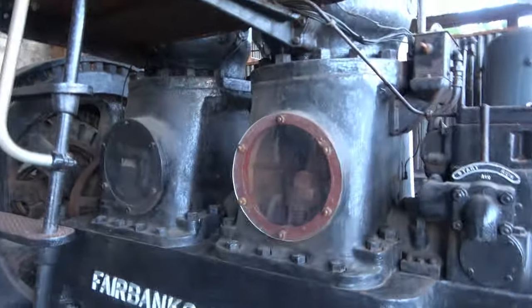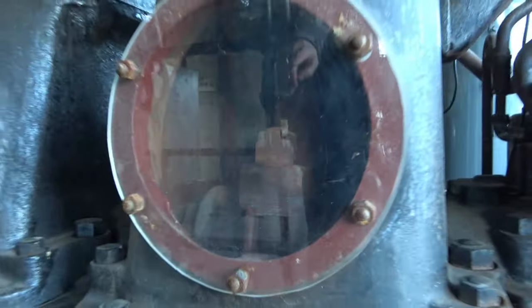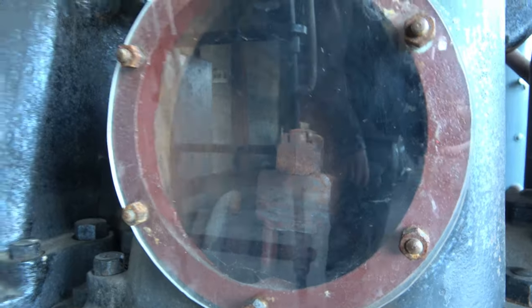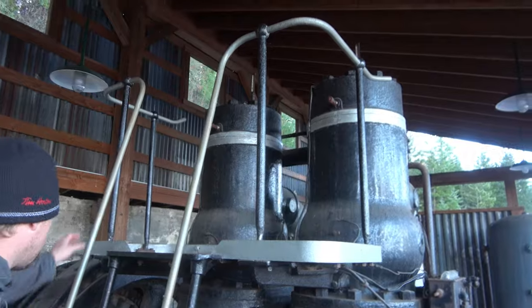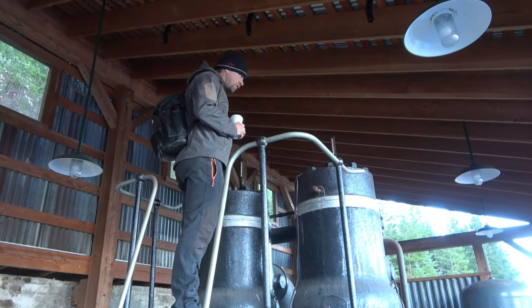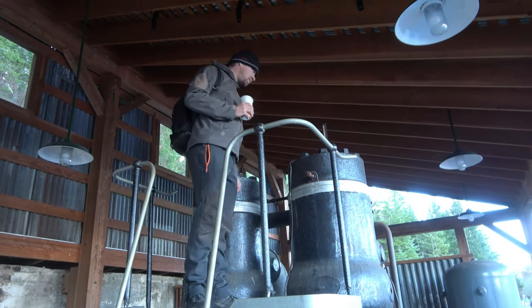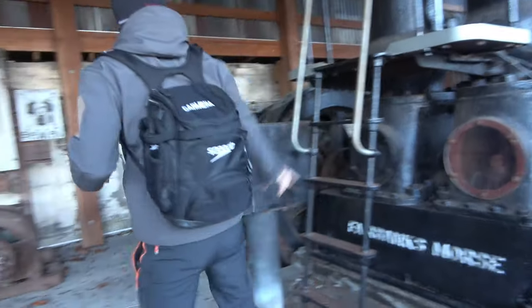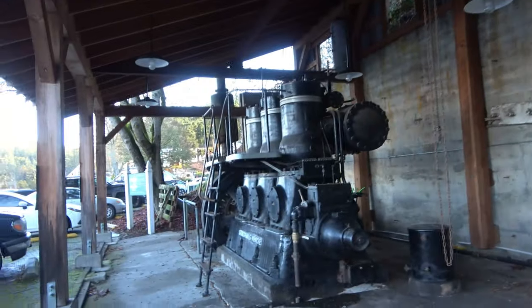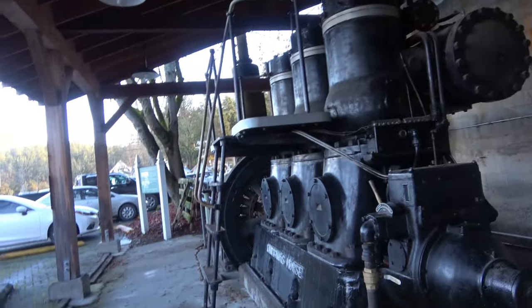Cool. Hey, look what's in here. Fairbanks Morse. Yeah. That's the covering. You see the connecting rod and the crankshaft in there. Cool. And that'll be where the piston goes. It looks like pistons. There's some sort of thermometer up there, temperature gauges. Pretty cool. Old school power generation. That's only a two-cylinder. This is the big one. This is a big sucker here. That's the three. Here, I'll let you take the camera up. It's on. Okay. Go up.